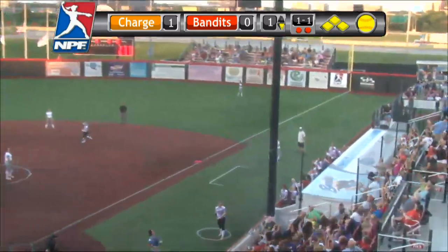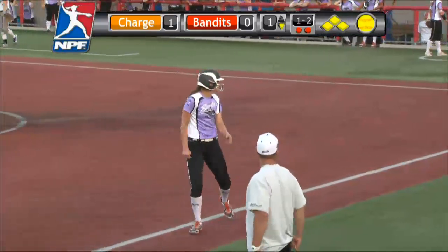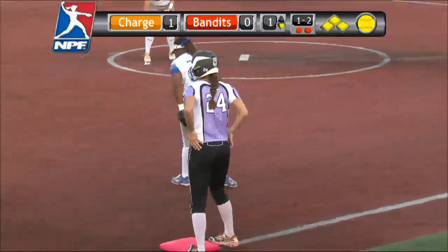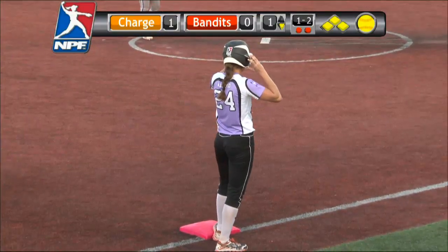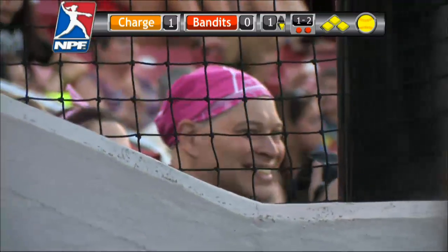And she fouls that one out of play, and now she's in the hole. It looked like she was just under that one. She certainly got a good barrel on the bat there, but she was just under it. There you get a good look at the sharp purple jerseys that the Bandits are donning tonight.